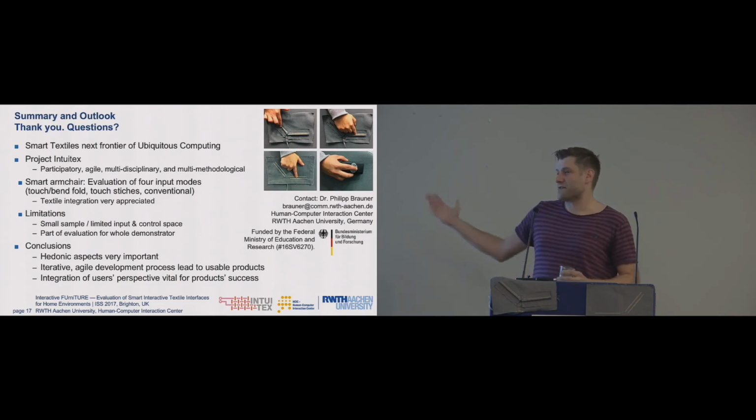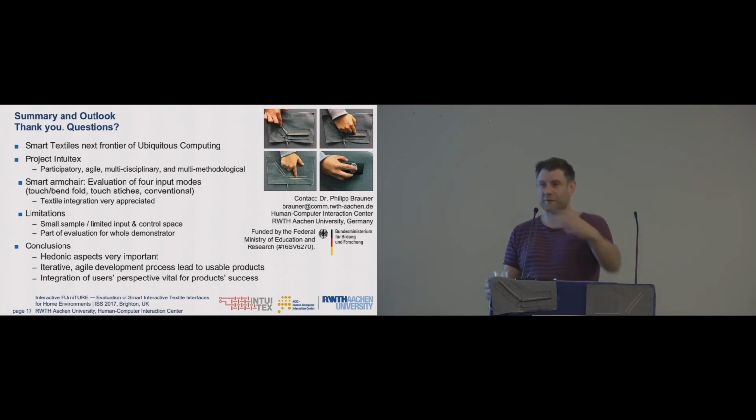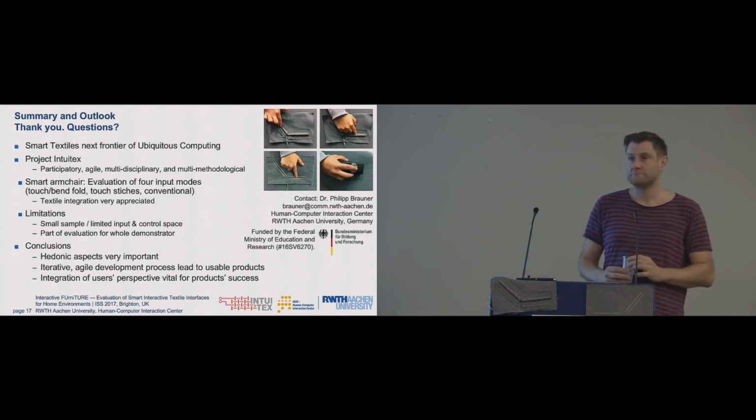So it was rather easy to learn for the participants. We didn't instruct them. They just had to sit in the chair and they were asked to use it, and they basically discovered the functioning of the interface by themselves. It was a bit more difficult for this variant with touching the fold, because then you have clear affordance to do something with the fold, but you aren't supposed to do something with it. So this was confusing for the participants, but both other variants, this on the left-hand side, were actually pretty easy for them to discover.